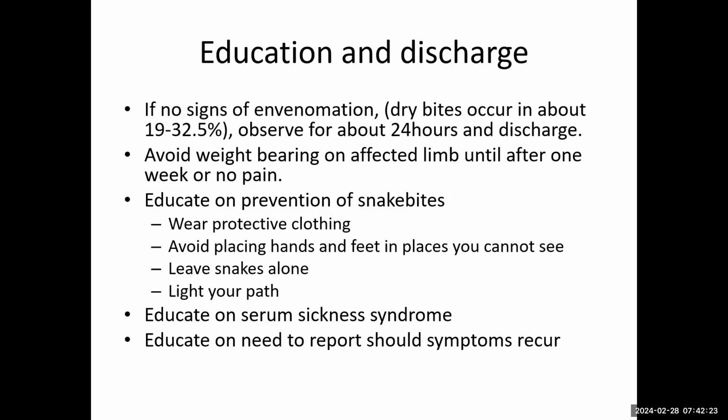We educate the patient about serum sickness syndrome, which is a type 3 hypersensitivity reaction that occurs about 5 to 24 days after anti-snake venom has been given. And so we have to let them know that when they have those symptoms, they have to come back. And then there's also report of relapse of symptoms, or delayed envenomation symptoms, after the patient has been bitten. And so whenever they are having symptoms again, they have to come back. This is the way we educate the patient before we discharge them.